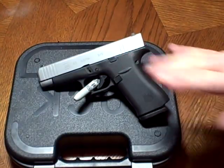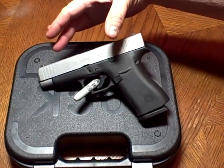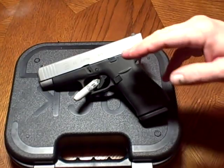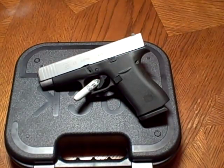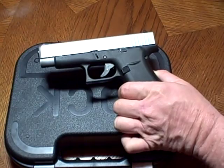This right here though, it's a whole different animal. Here are the different sides of it, with the full length slide. And of course everybody knows this is the 43X frame with a longer slide on it. But I really like the longer slide. You know, you got a longer sight radius you can deal with, and it's much more accurate to me. Also, something else on here I want to tell you about, the trigger. I said this had the best trigger of any Glock I've ever shot, and I stand by that statement.